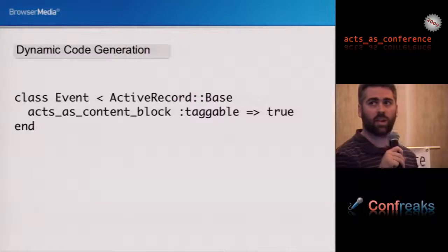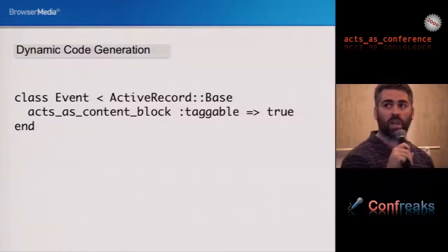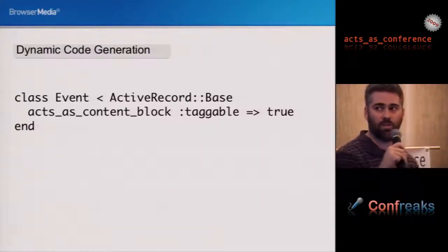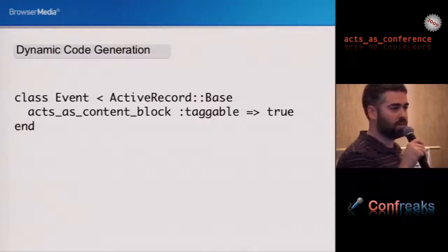Closely related to that is the concept of dynamic code generation, which normally goes under the name of metaprogramming. But I like to think of it as dynamic code generation, because that's really what you're doing. It's very similar to static code generation. The only difference is you're generating it at runtime. So here we are again, a little snippet of code. I haven't really explained what it does, but because you're Rails developers, you can sort of guess in general what's going on here.